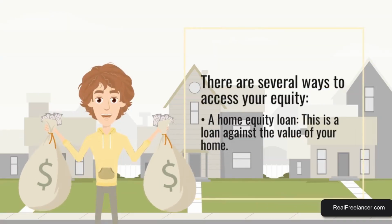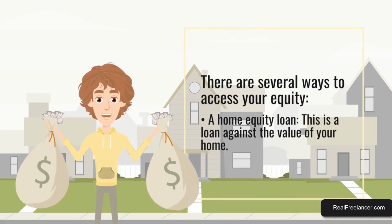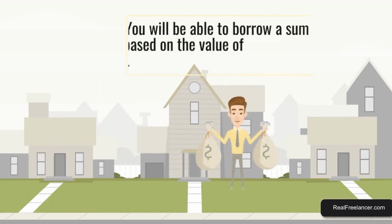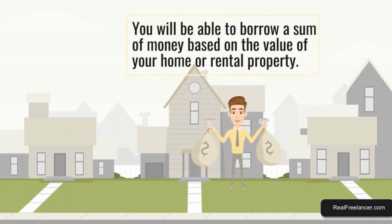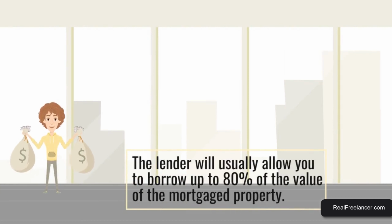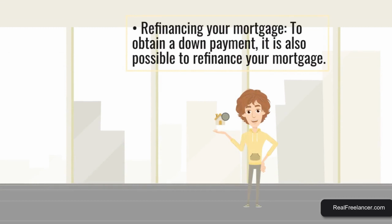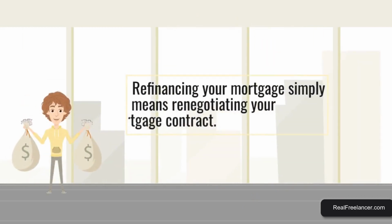There are several ways to access your equity. A home equity loan is a loan against the value of your home. You will be able to borrow a sum of money based on the value of your home or rental property. The lender will usually allow you to borrow up to 80% of the value of the mortgaged property. Refinancing your mortgage: to obtain a down payment, it is also possible to refinance your mortgage. Refinancing your mortgage simply means renegotiating your mortgage contract.